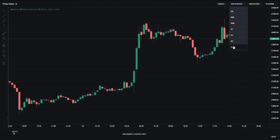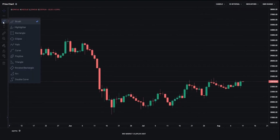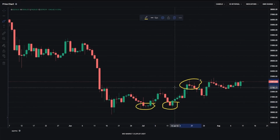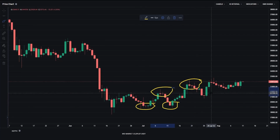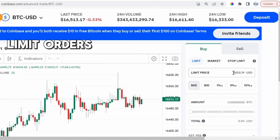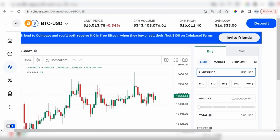Traders can access real-time market data and execute trades swiftly. A standout feature is its charting software, supporting various technical analysis tools. These tools help traders analyze market trends and make informed decisions. Coinbase Advanced offers enhanced order types, including limit orders, stop orders, and good-till-canceled options. These advanced orders give traders greater flexibility and control over their trading strategies.